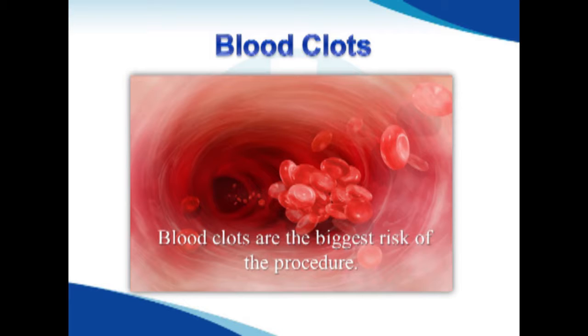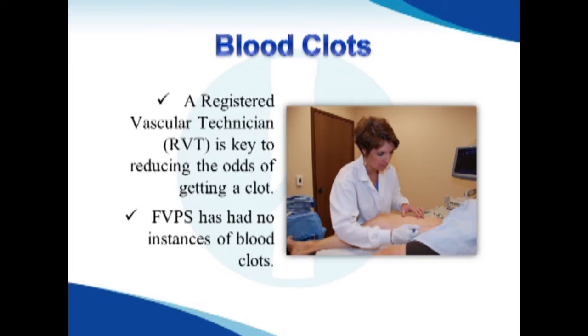The biggest risk from this procedure would be a clot that would go up the vein higher than we anticipated. That is why doing this procedure with an experienced registered vascular ultrasound tech, which we have at all of these procedures, is important. The RVT tells us where we are so that we stay 1 inch below the highest area where we could treat, and that avoids us getting in trouble with over-treating.